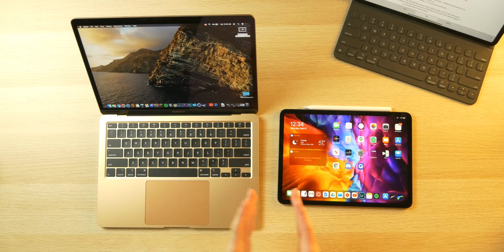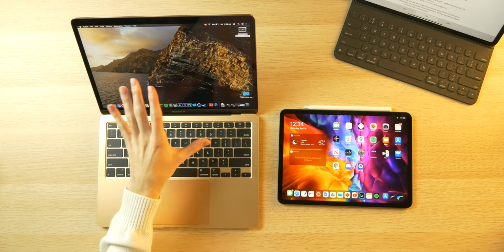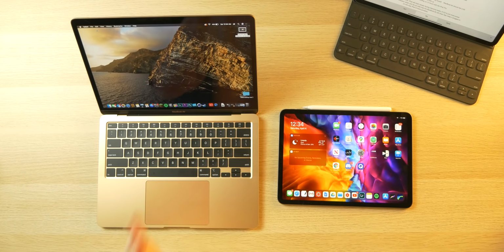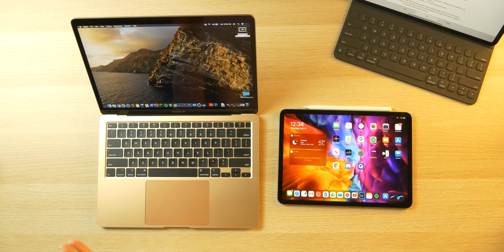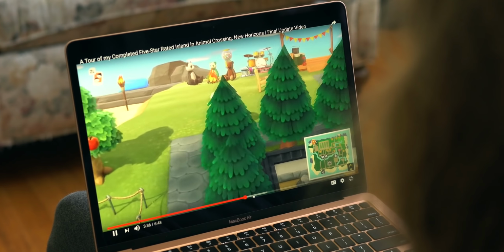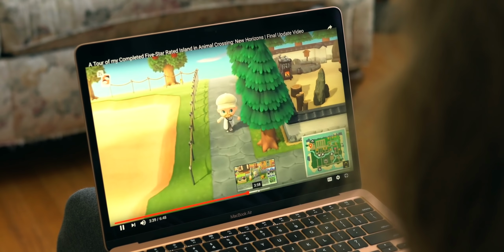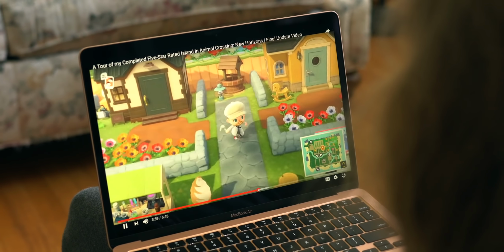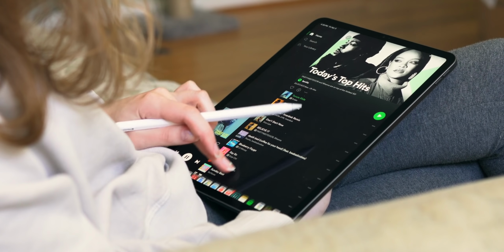Next up, let's talk displays here. And the most obvious difference in this comparison is the screen size. We have a 13.3 inch display with the MacBook Air and an 11-inch display with this iPad Pro variant. Resolution and PPI are actually pretty similar, but are in favor of the iPad Pro here. The display with the MacBook Air has a resolution of 2560 by 1600 and a PPI of 227 compared to the iPad Pro, which has a resolution of 2388 by 1688 with a PPI of 264.